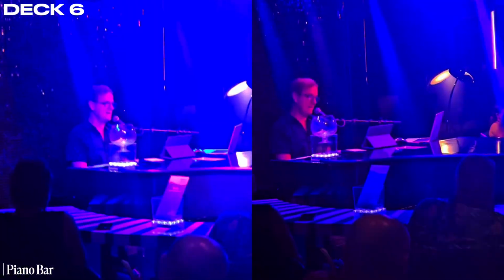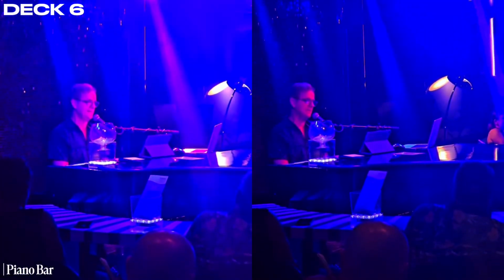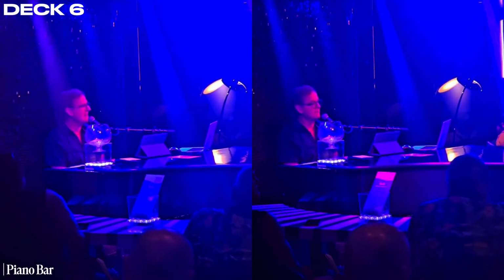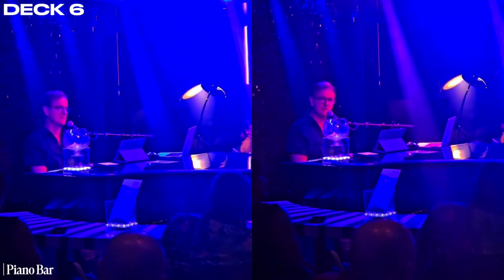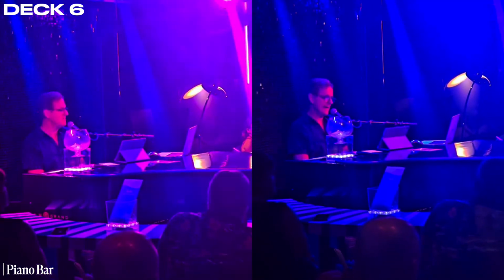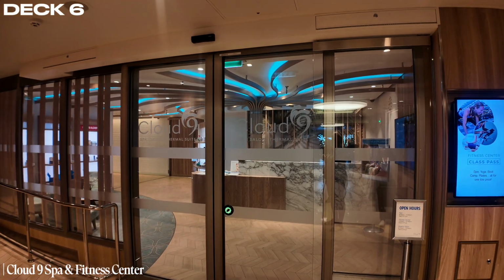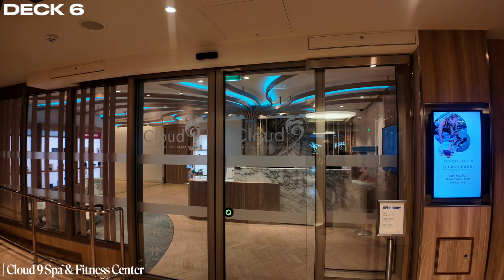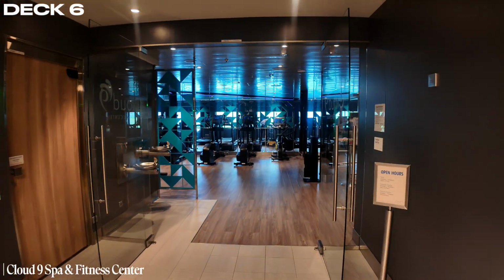We're going to slide on over to the piano bar, so if you're feeling the karaoke vibe and you just want to sing your heart out with random strangers, then this is the place to be. When I tell you, when you go, it's going to be a vibe. As we head to the front, things get a little more zen. It's Cloud9 Spa and Cloud9 Fitness Center. That's what you have up there, okay?